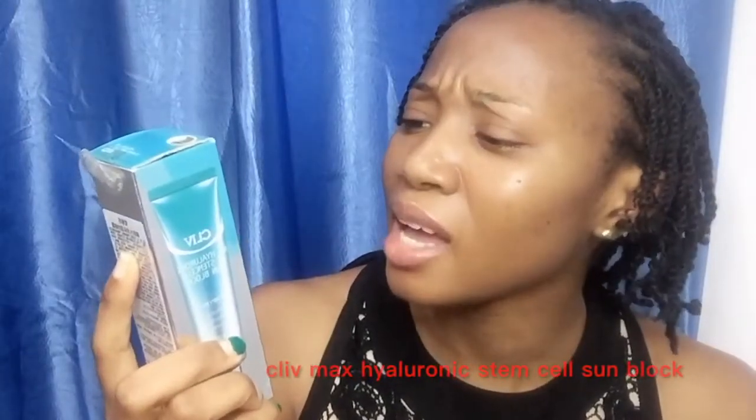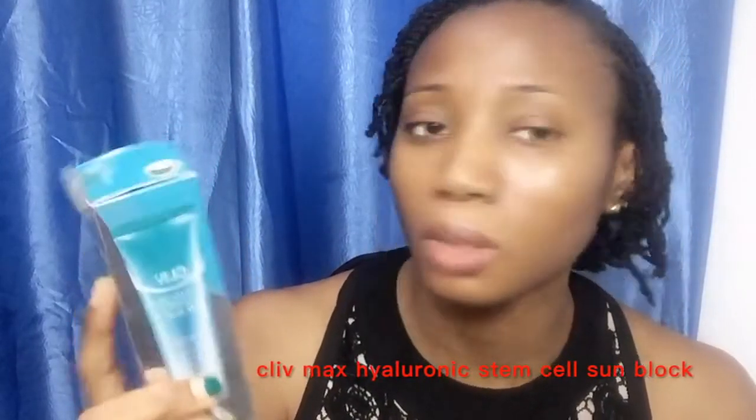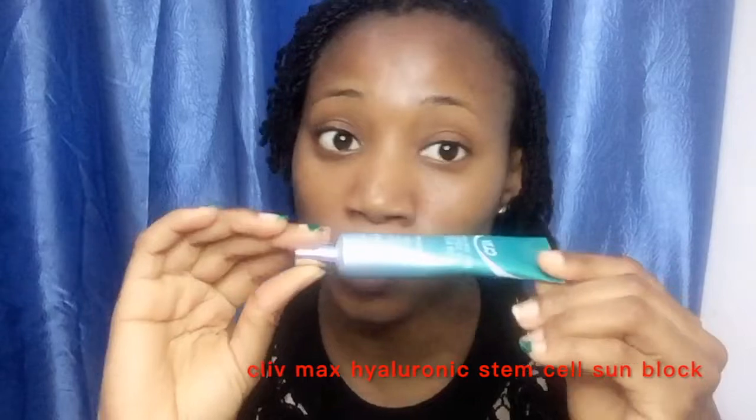It's called CLIV. It says Max Hyaluronic UV Stem Cell Sunblock. This product was expensive, and it's really, really small, because it's just 30 ml. In the world of sunscreen, it is the best sunscreen that's ever happened to my life. Seriously, this sunscreen, if you can apply it alone, because I mean, you're a black person, it's going to look ashy on you because it's white.